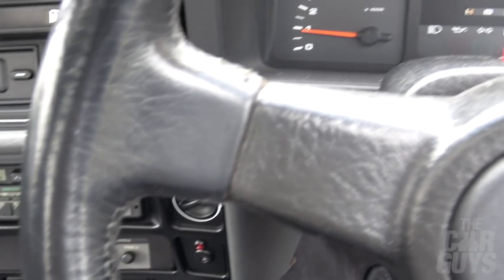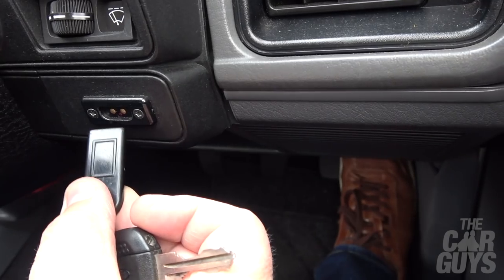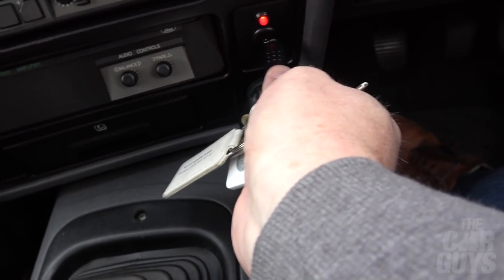One thing I would like to highlight is, of course, the stealability of these cars in period. This car here has got two immobilisers on it. Obvs. One down here. And one down there.